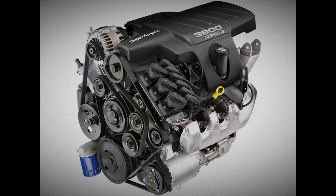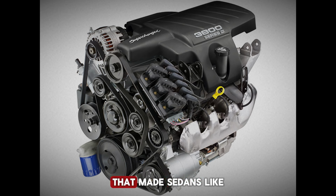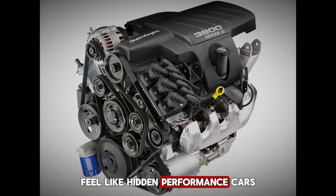The Series 3 carried the torch from 2004 to 2008 with stronger internal parts, aluminum intake components, returnless fuel injection, better sensors, and in the supercharged L32, a more advanced Gen 5 blower and electronic throttle. These engines delivered smooth, instant torque that made sedans like the Buick Park Avenue Ultra or Pontiac Grand Prix GTP feel like hidden performance cars.